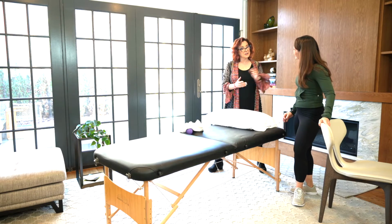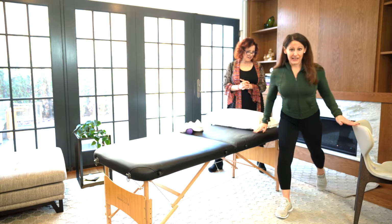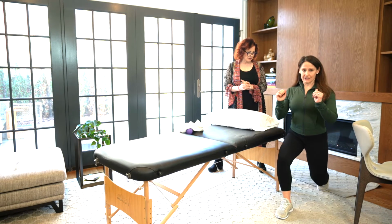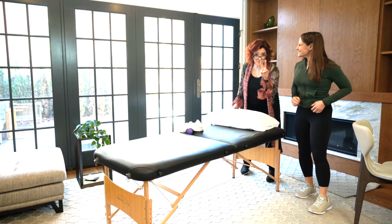Anything to add? And then the progression. Oh yeah, when you can actually take away a chair, do it without holding on. You can do a light hold on one side, or you can just go down without holding on to anything. If you do 2 chairs, you're definitely going to need something for the second progression.